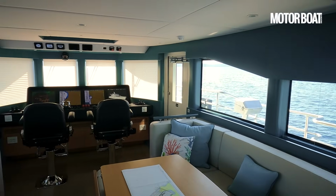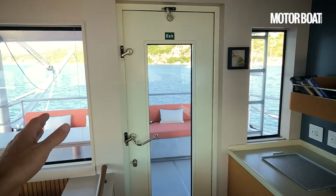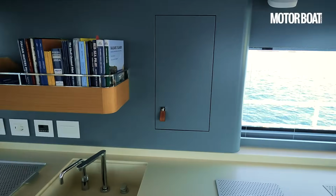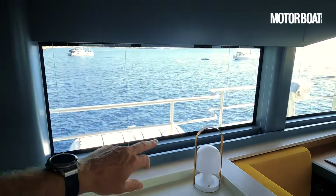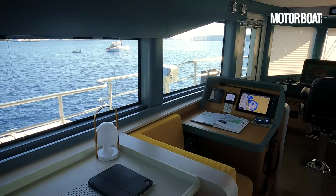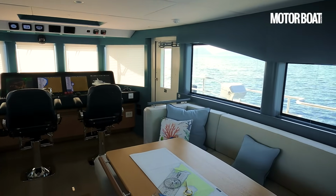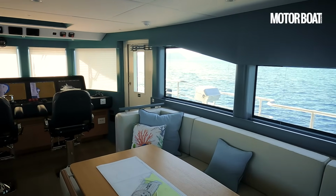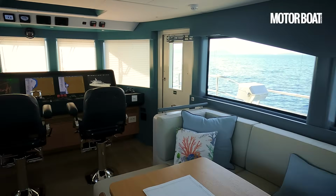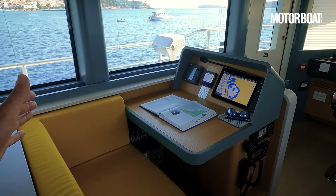You've got 360-degree visibility all the way around. Access out to the aft deck. We'll take a look outside in just a second, but it's all nicely air conditioned in here. Exactly the same 25mm thick glass here that provides both the heat insulation and the strength if you pile through a green wave. And trust me, on a really big ocean crossing, you will get certainly white, if not green water up here.